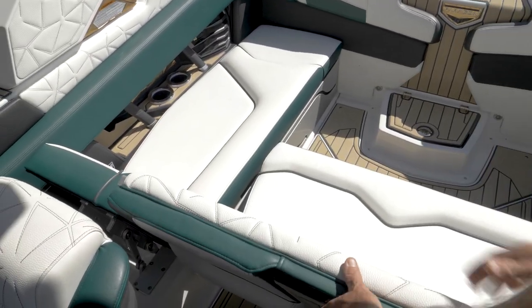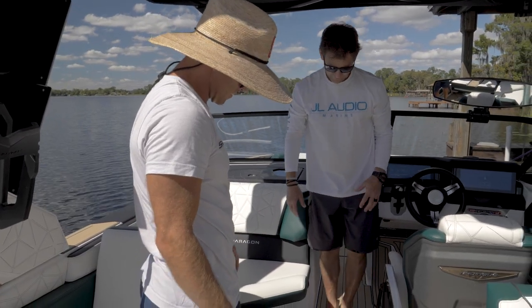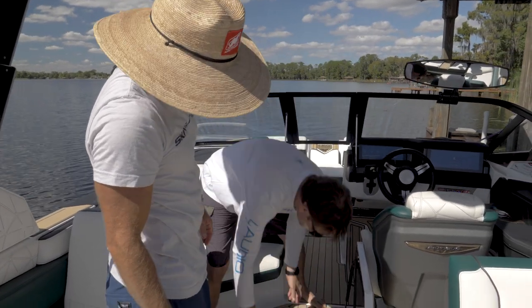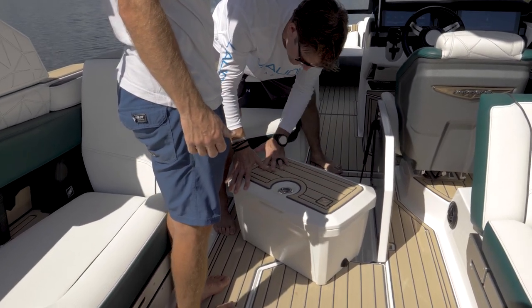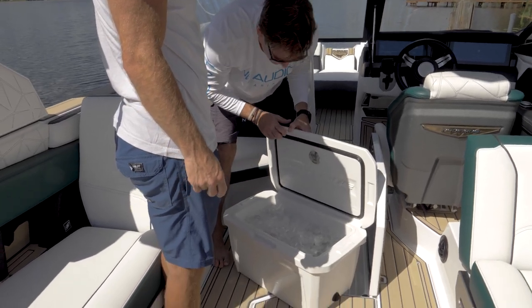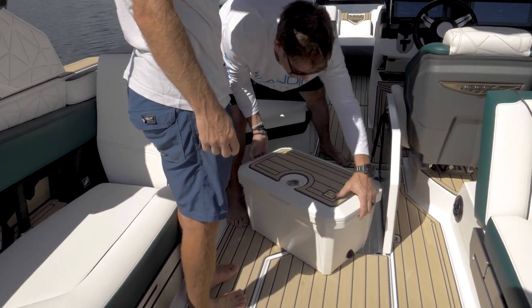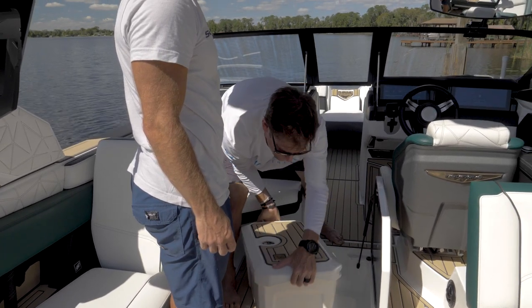Now, full backrest. We designed this cooler specifically for our boat. Fully loaded right now. It has the same matching C-Deck, Chromax, even the latch out of the boat. So it looks and feels like a Nautique, even when you don't have it in the boat. And if you take it to the beach, you leave the logo behind.